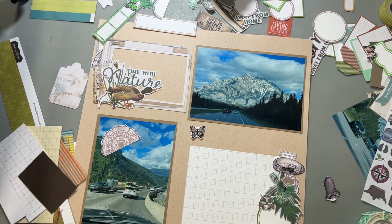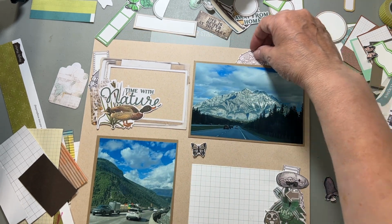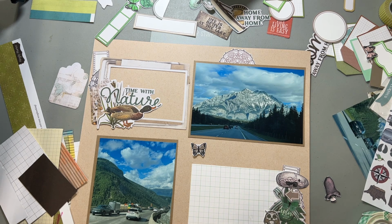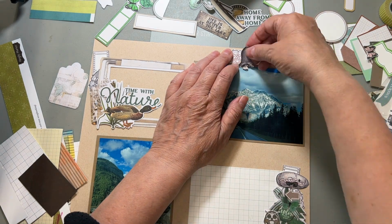So I know I want to make a third cluster. So I have one with that frame. I have one where my journaling is going to be. And then I want to put another one, and I think I'm going to put it on top of that mountain.